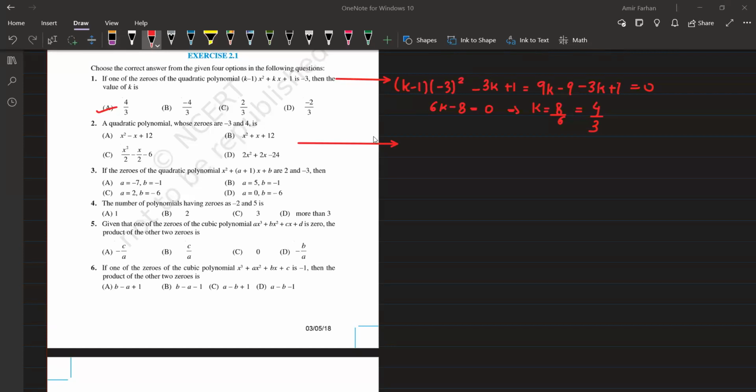So basically alpha and beta are given to you, and you can assume any value as alpha and any value as beta. I'm assuming alpha is minus 3 and beta is 4. So alpha plus beta will be minus 3 plus 4, which equals plus 1. And alpha into beta will be equal to negative 12. Clear? So substituting the values, it will be x square minus x, since the sum is positive, and the product alpha beta is negative 12.